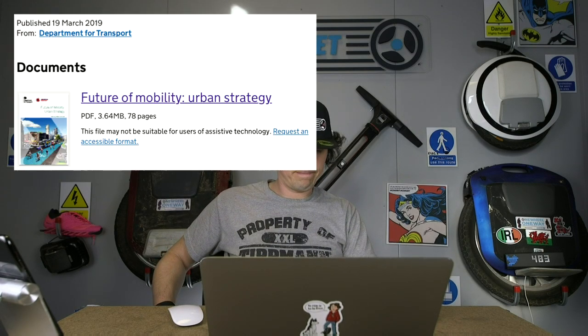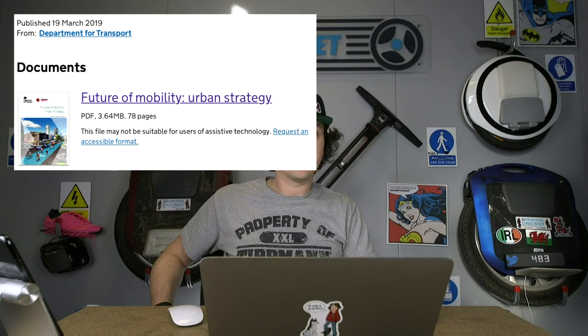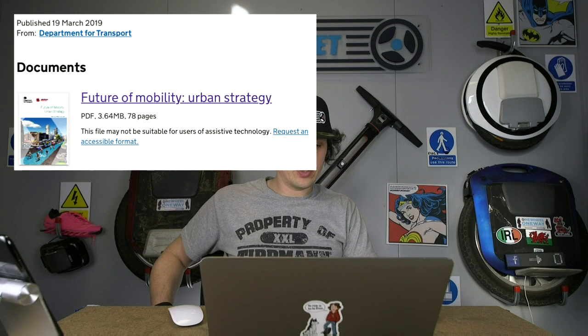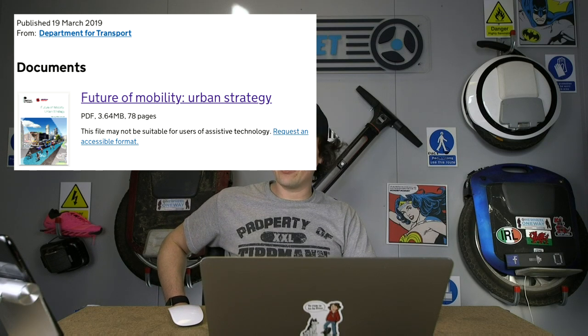Next article. It's Future of Mobility, Urban Transport. The Future of Mobility Urban Strategy was published on the 19th of March by the Department for Transport. Now this is UK relevant. This document, 78 pages, outlines the government's approach to maximising the benefits from transport innovation in cities and towns. So you may have seen this on BBC News, I think it was in some other papers. The Sun, I think it was in. It sets out the principles that will guide government's response to emerging transport technologies and business models.